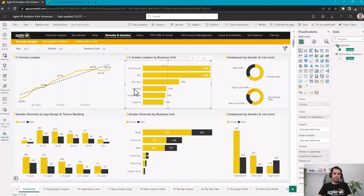And here, for example, let's say for Australia, you want to see other fields as well. As you can see here, we have customized tooltips. Not only can you see the percentage of female leaders, you can see the number of females in the leadership team, which is 38. You can see the whole number of employees in the leadership team, which is 109. And you can also see the total headcount in Australia.